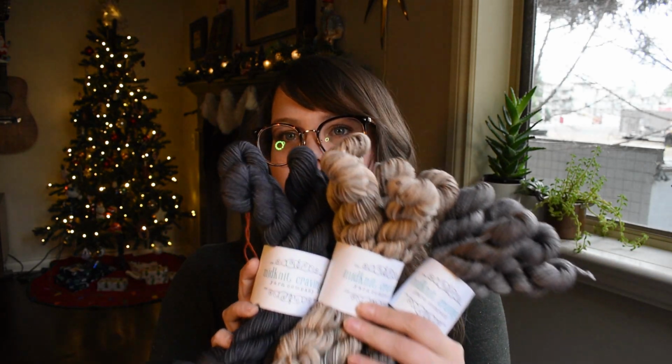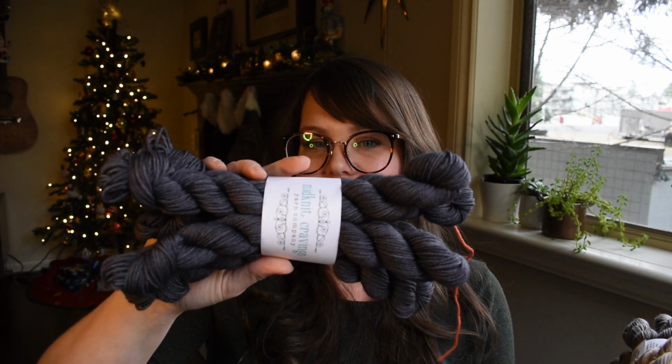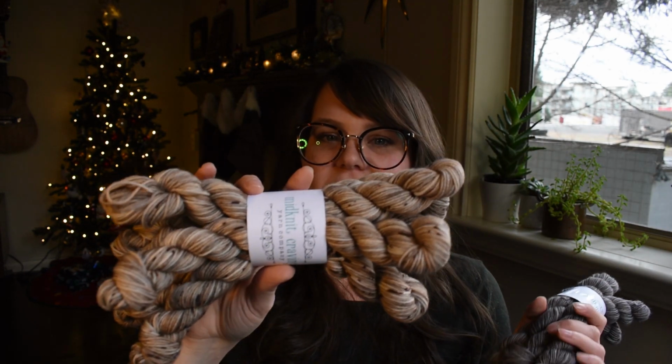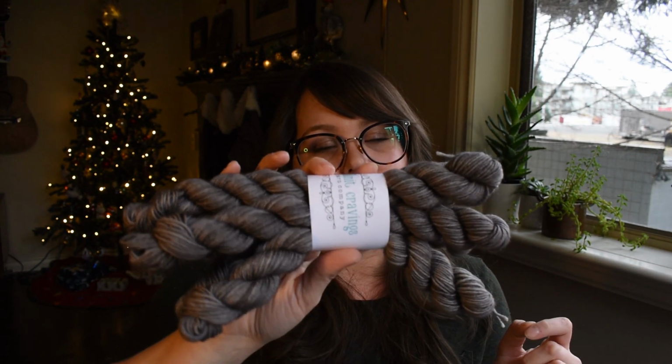But anyways, I've been winding yarn and I've been getting yarn for these mystery mini skeins. I'm not going to show you all of it because there's a lot and that would be ridiculous, but I will show some of it. These three are from Midnight Cravings. They're already wound up, kind of ready to go. This is Wrought Iron, their nice dark charcoaly gray. This is Whiskers, a sandy taupe with speckles of dark brown and black. And then this is Barnboard, a really warm gray, which I love.